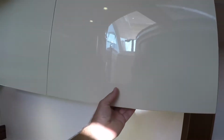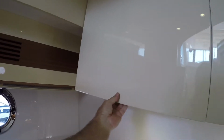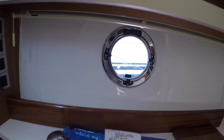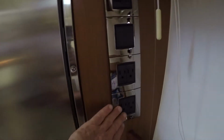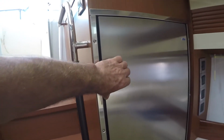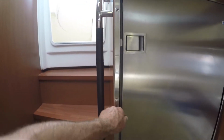Up above you have microwave, so plenty of cabinet space. Well appointed galley, even have a porthole here, and lots of outlets, your switches. This is also a custom Isotherm fridge and freezer, solid stainless, and a really nice and costly upgrade, but very well worth it.